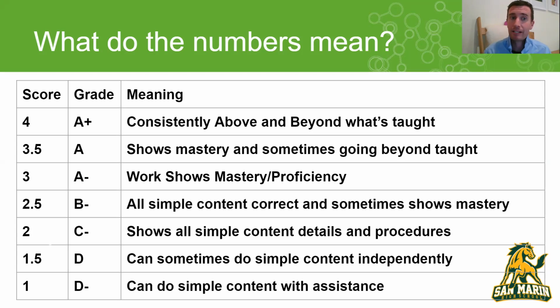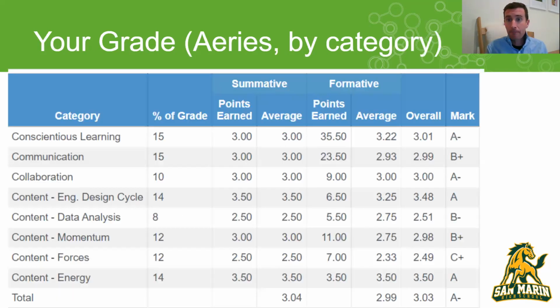You can see how that translates to grades. We've evaluated in 8 different areas in the first semester, and we're going to evaluate in 8 areas in the second semester as well. Each and every one of those areas, you had the opportunity to earn up to a 4 to demonstrate above and beyond. And the hope was that you demonstrated at least a 3, showing that you understood and mastered it. So let's take a look.